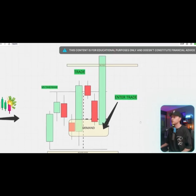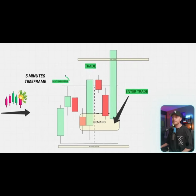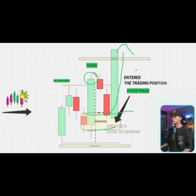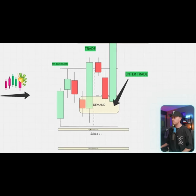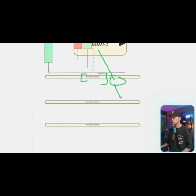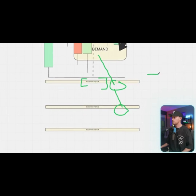If I go back to what I was showing you earlier, you can see on this M5 time frame here, we had our range high, we had our range low, we broke and closed, we created a level of demand, we entered a trading position, and then the robot sets up a recovery system right here. So if the trade comes down to this level right here, the robot will automatically enter a larger trading position and it will adjust the take profit to here. And then if the market goes against us to here, it will open up another larger trading position and it will adjust the take profit to here.